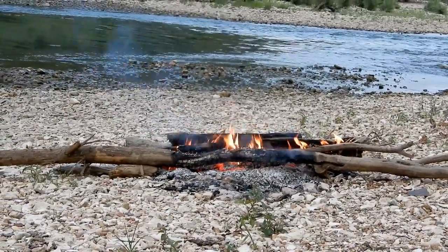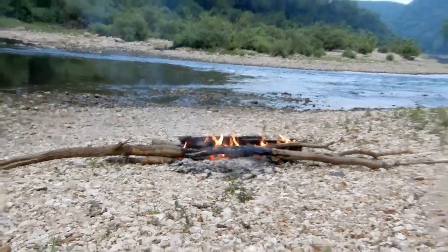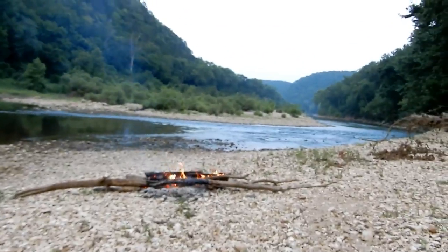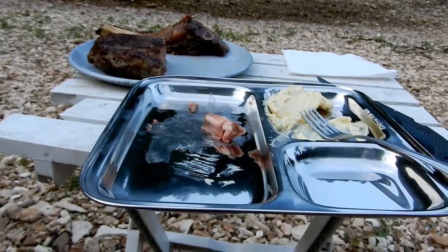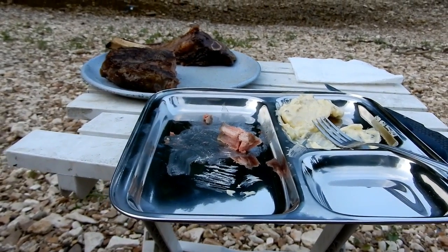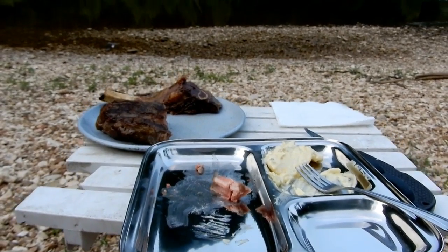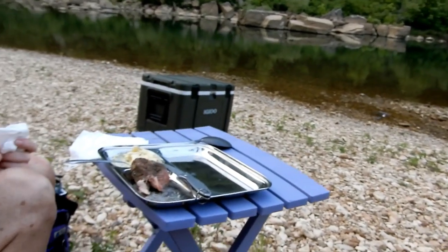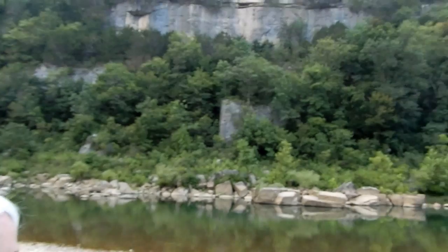So we're done cooking on the fire. So now we're building it back up to get a little fire going over there. Dinner time. Look at that steak. Bone-in ribeye. Sous vide at home and just sear it on the fire here. Potato salad. You having fun, Georgia? Oh, it's awesome. Georgia's having a good time.